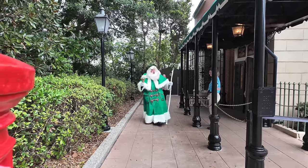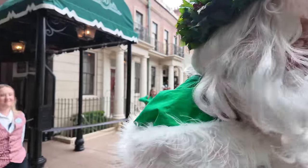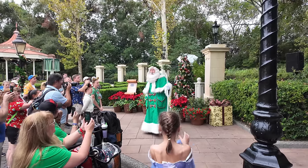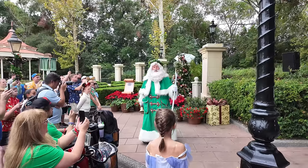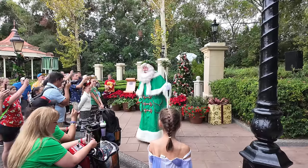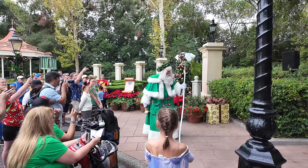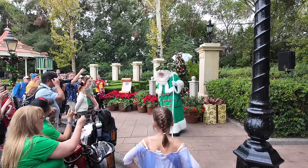Here we come a wandering so fast to greet you. Hear ye, hear ye! To all those gathered on the streets of this fair village, greetings! Allow me to introduce myself. I have been known by many, many names. There are some that call me Santa Claus. But here in the United Kingdom, I am Father Christmas, and I bid you welcome. We gather today to toll the devil's knell. One stroke for every year since the birth of Christ. Now let's see, where was I? Ah, here.